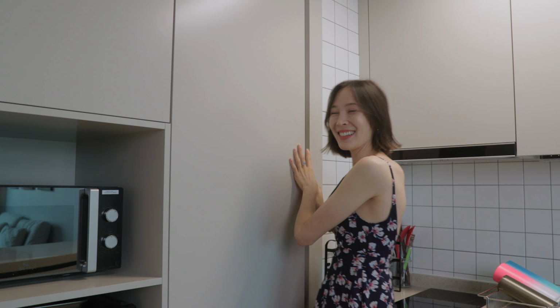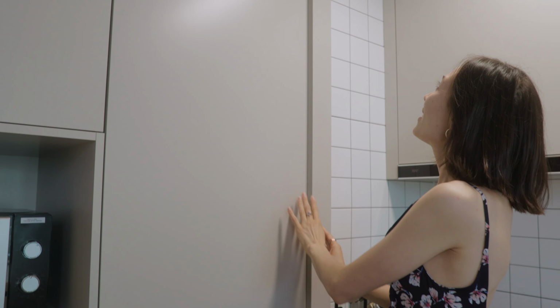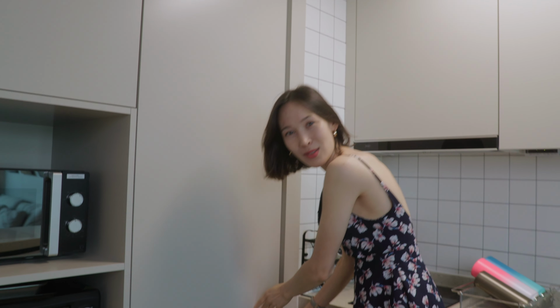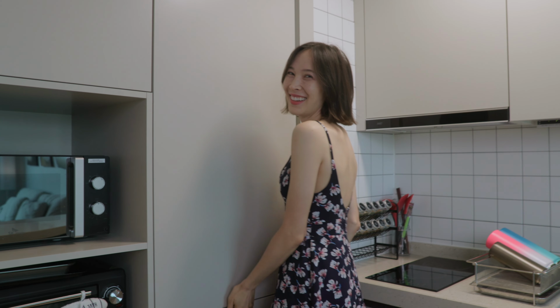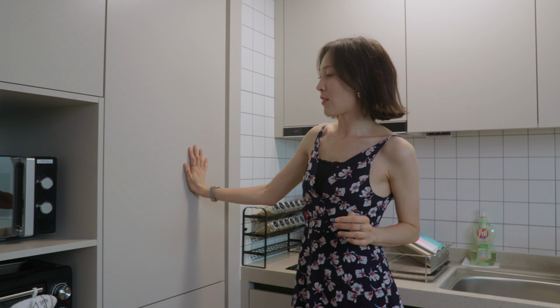And guess what? This is my fridge. Ta-da! Can I look inside? No. And it's good because I have lots of space here too for a freezer. What are you hiding in there? It's a separate fridge and freezer, which is also not as common to find. So that is really nice to have all of this.